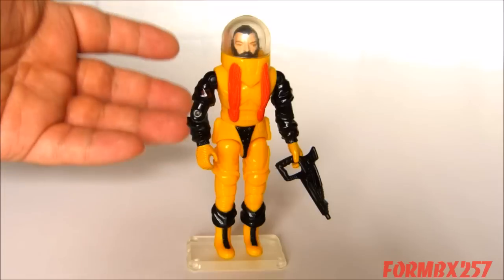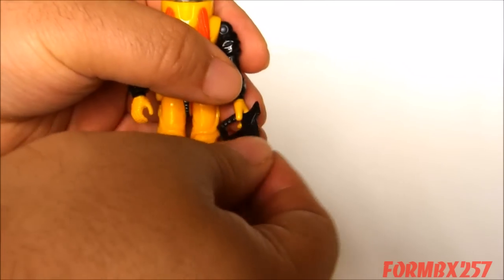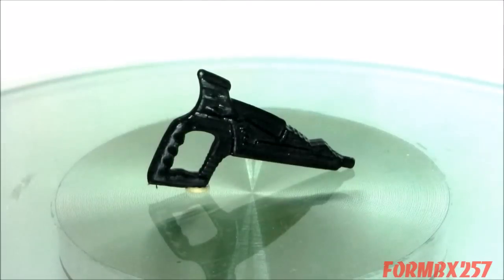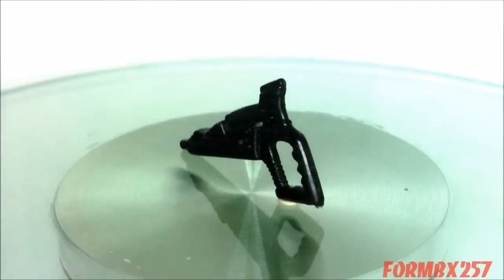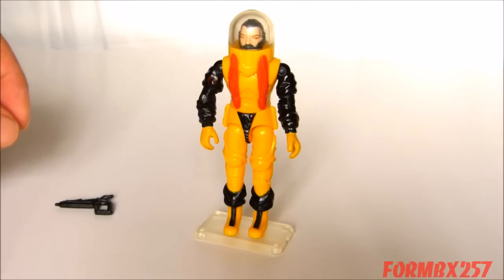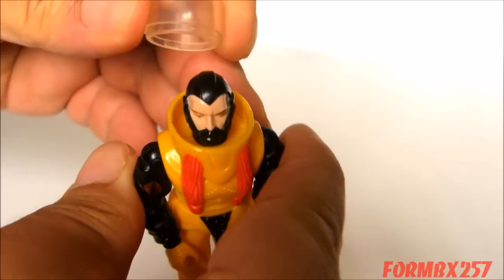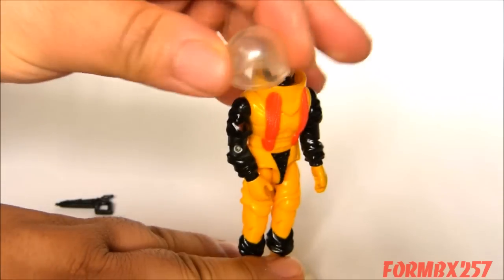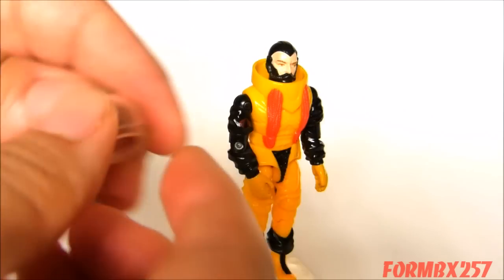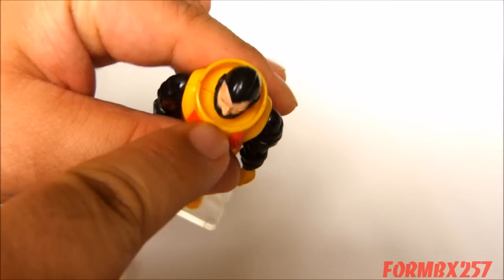The Secto-Viper comes with two infuriatingly hard to find accessories. The first one is the pistol, a very strange looking triangular sci-fi looking thing. As well as a removable bubble helmet. It just snaps onto the rim there. Now it may be a little bit hard to see, but there are actually notches, one on the front there and one at the back, which correspond to slight divots on the inside of his collar there.